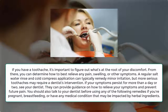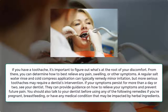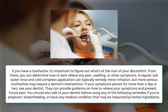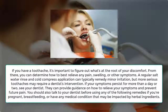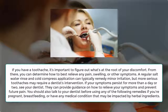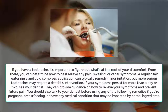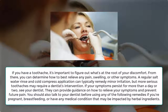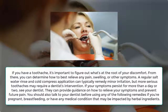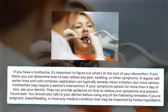A regular saltwater rinse and cold compress application can typically remedy minor irritation, but more serious toothaches may require a dentist's intervention. If your symptoms persist for more than a day or two, see your dentist. They can provide guidance on how to relieve your symptoms and prevent future pain. You should also talk to your dentist before using any of the following remedies if you're pregnant, breastfeeding, or have any medical condition that may be impacted by herbal ingredients.